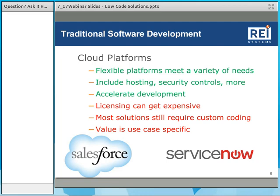Also, you can accelerate the delivery of the application because so many parts of the application are already available. They can be leveraged, and essentially they're accelerators to whatever the end solution is. But you have to pay attention to the types of use cases that you're trying to solve, because the licensing for cloud platforms can vary quite a bit.